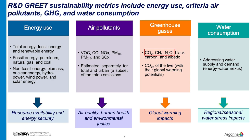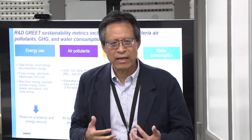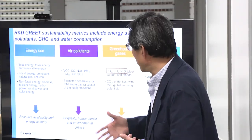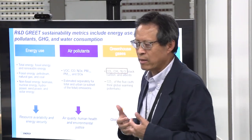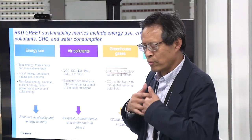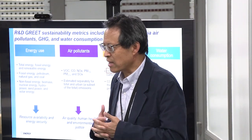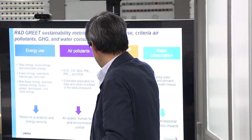Air protection. Historically, when I started GREET in 1993 and 1994, this was the key area, because back then urban air pollution was a significant issue for the U.S. government and state governments to address. So we put a lot of effort here.